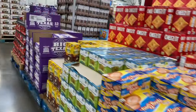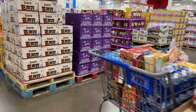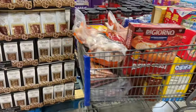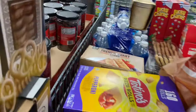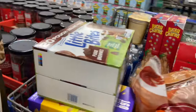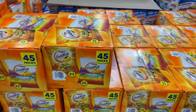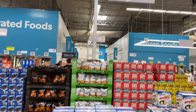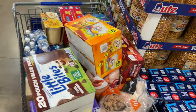And here's our cart. And it's getting really, really packed and heavy. I'm busting out into a sweat, so it's almost time for me to go, babe. Okay, those. We're gonna get the colors and the extra cheddar ones. You get 45 packs for $15.82. All right. So there's the cart.